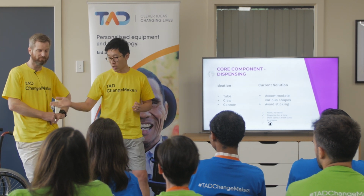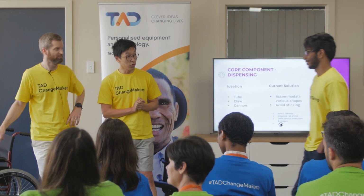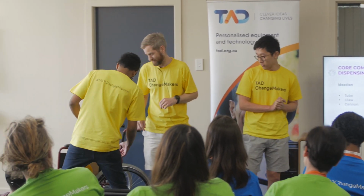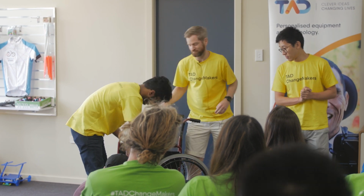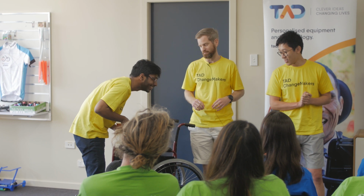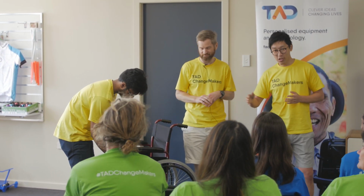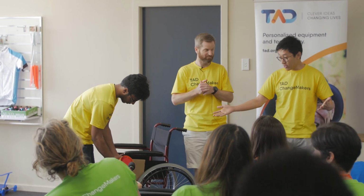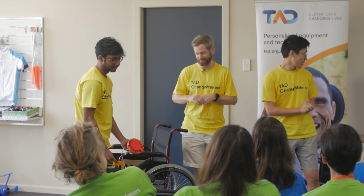We've gone with a compartment solution, and if we open that at a later time, we can show you what's inside. It's time to refill, apparently. So you can see we've got a wind vane design. This is why we've called it a treat wheel.